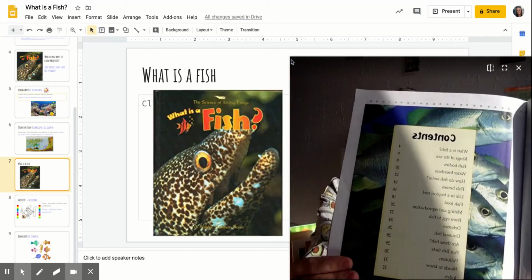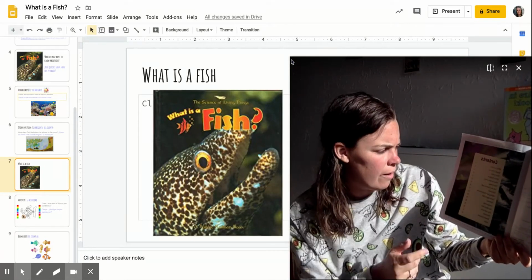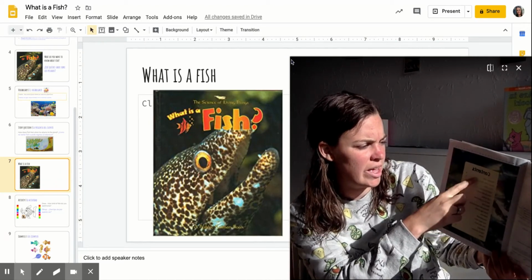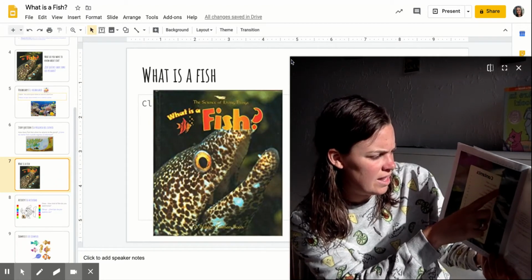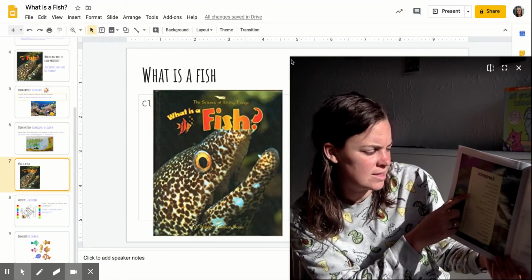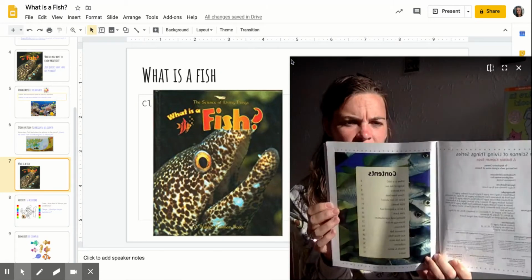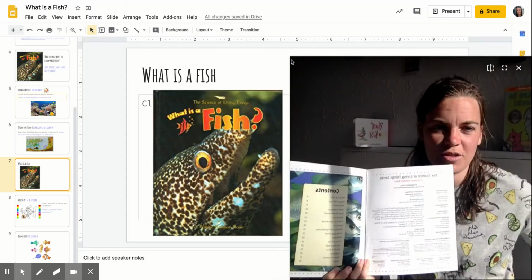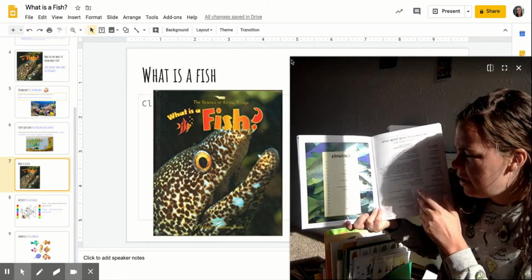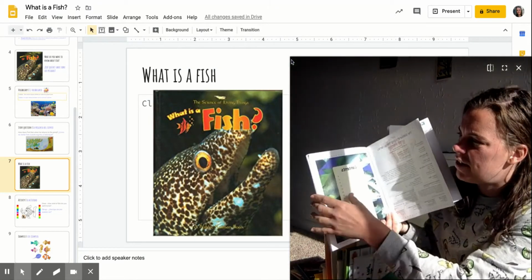Here's our table of contents. So I'm going to look and see all of the different information about fish. I see that the first one says, what is a fish? I see that if we come down, we see fish homes, so we can learn about more of their habitats. And the tropical reef, that will help us learn more about fish like Nemo or Dory. And then unusual fish, so that might be our fish from the front cover.